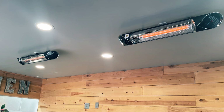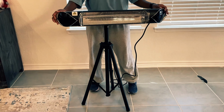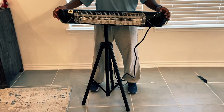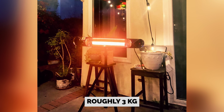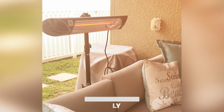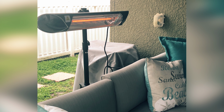You get flexible setup out of the box, mounted on a wall or ceiling to save floor space, or use the adjustable tripod stand for portable spot heating wherever you're working. At roughly 3 kilograms, it's easy to reposition as your projects move. Built-in safety features have your back.